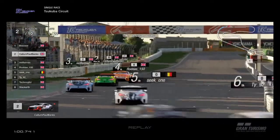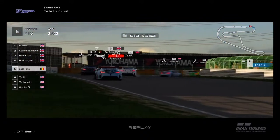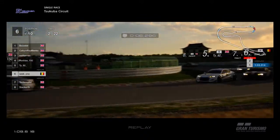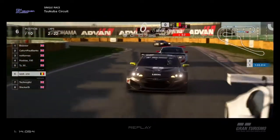Through the first lap then, Bidzster from Callum, and then we've got a few cars side by side, TY and Seek. And we're going towards the first corner. TY goes up the inside of Seek into the hairpin. Just a bit of contact gets the move done. We'll just get a replay of that first corner incident now.